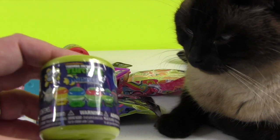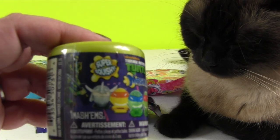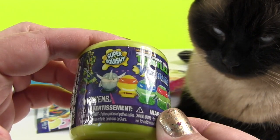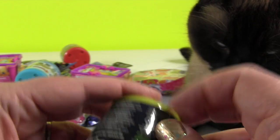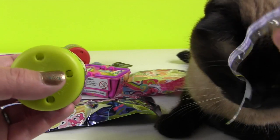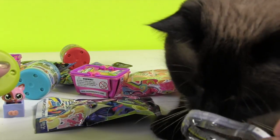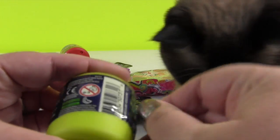All right, now let's go to a Simon-approved Teenage Mutant Ninja Turtle Mashem. Super squishy. So these are all the different characters you can get. I'd like to get one of the foot soldiers. I'd like to see Shredder. Let's see if Paul or I will get our wish. Oh, Simon, look at that. It's your favorite plastic. He loves the plastic from these. See, you can't eat it. Don't eat it. You could just play with it. Okay, Paul will get him so he doesn't eat it.